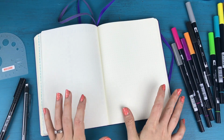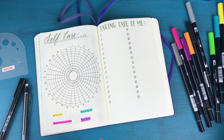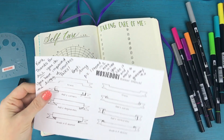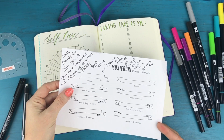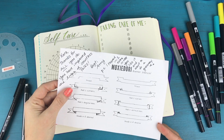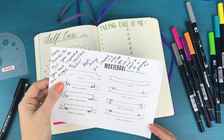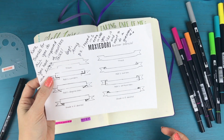All right, so that is it, except for one last little thing, and that is this. Amy sent me a sweet little note with the stencil that she sent me. She said, "Kara, thanks for all you do. You have improved the lives of countless folks. Best, Amy. P.S. I popped in one extra in case you like it and want to do a giveaway."